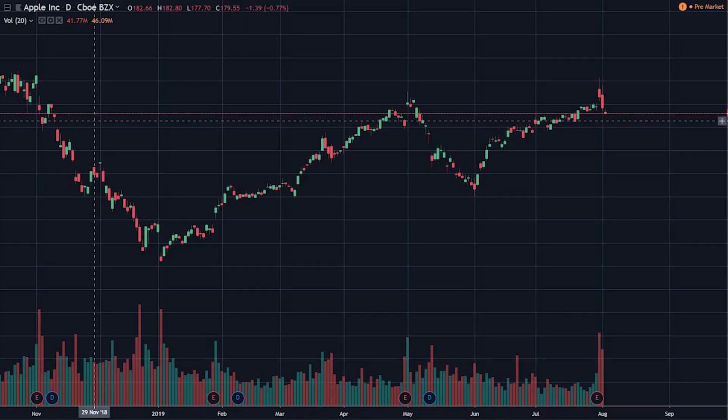Number 2 is have the right equipment. Don't be using apps for day trading, please. Okay? You need to be on a laptop or desktop computer. The reason for that is day trading, usually a lot of times you're looking at charts. You want to be able to see all of it.